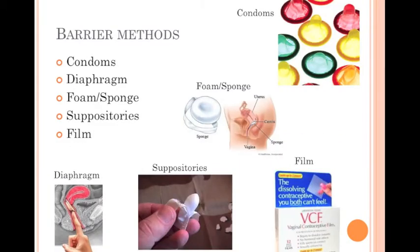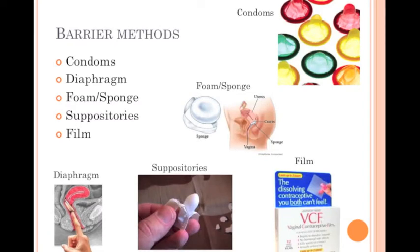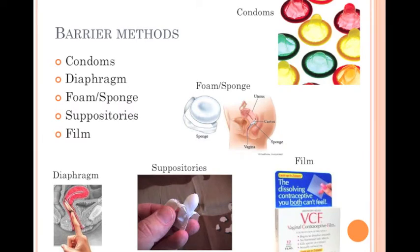There are also barrier methods that can be used as birth control. There are condoms, diaphragms, foams, suppositories, and films. The condom can be used by either a male or a female. The male condom fits over the erect penis and catches sperm when the man ejaculates, or comes. It is also known as rubbers.